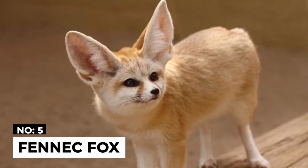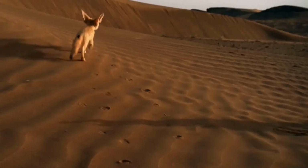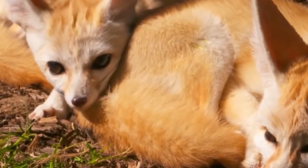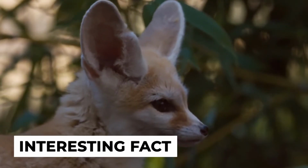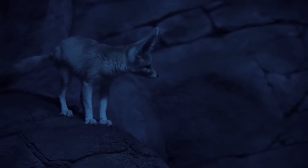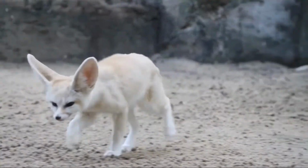Number 5. Fennec fox. The Saharan Desert holds one of the smallest foxes to ever exist in the whole wide world, and they are called fennec foxes. Interesting fact, a fennec fox uses its ears to release heat as well as to hear. Like the Saharan cheetah, fennec foxes also preserve their energy for the nighttime so that they can escape the burning heat that comes during the day.